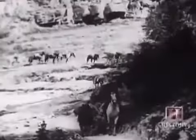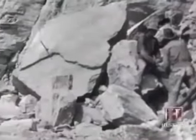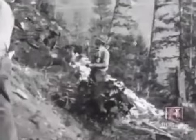Initially, all of the materials that they needed had to be brought up on horseback. Whatever equipment they could get up is what they had to use. You had picks, you had crowbars, and you had shovels that they used. At first, the decidedly low-tech operation relied on backbreaking labor.